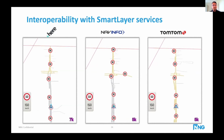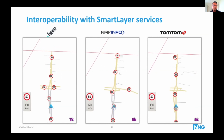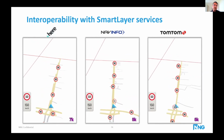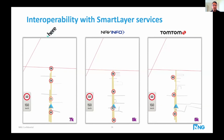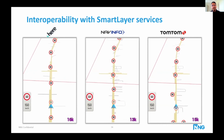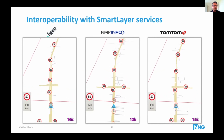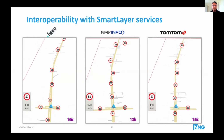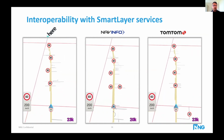When implementing a standard, it is important to test the interoperability capabilities of the solution. So we tested the smart layer path solution with different smart layers provided by HERE, NavInfo, and TomTom. We made a proxy server for fetching the smart layer tiles from the service providers. Then we deployed our Horizon Assist and smart layer path service also there. As a result, without changing anything on the client or in the interfaces, we could easily switch between the smart layer providers on the server and test the interoperability of our solution.